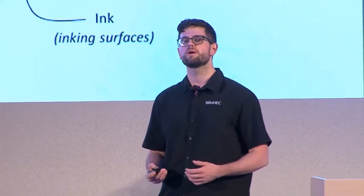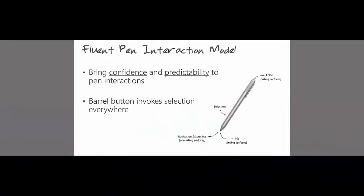So this is where we talk about the fluent pen interaction model. Fluent design is something that we talked a lot about at Build this past year, which is giving developers the ability to create new and beautiful user experiences using light, using depth, using new materials. And in order to deliver these new experiences in a way that feel comfortable and powerful to users, they need to be able to get a consistent experience out of every single input modality, whether that's pen, touch, or mouse.